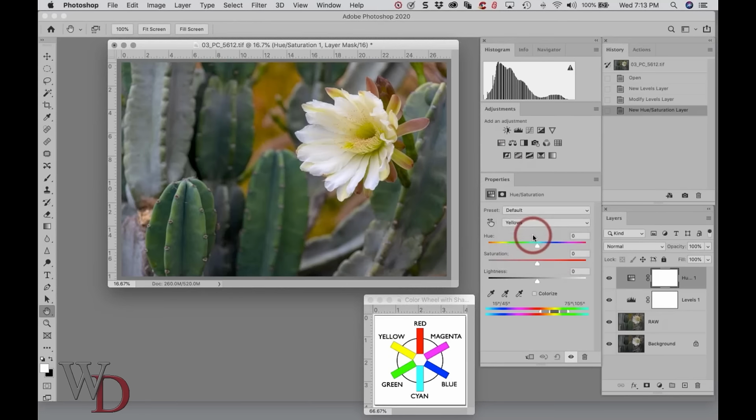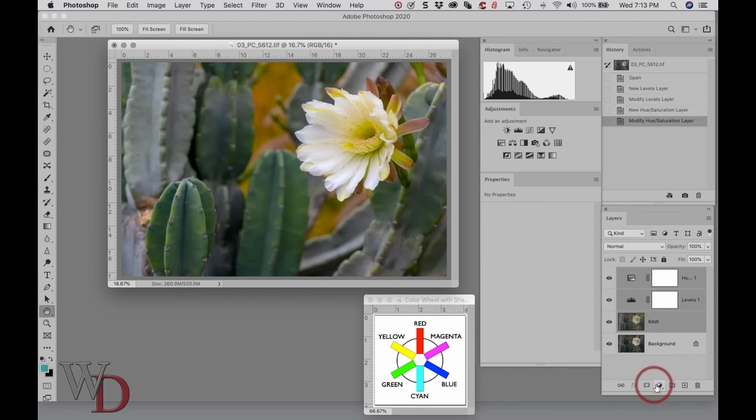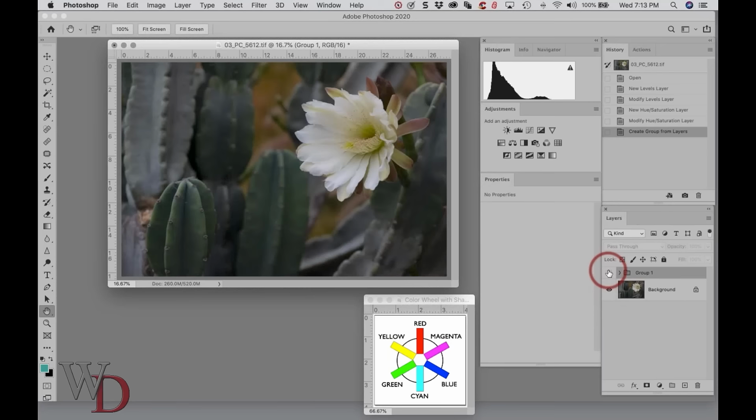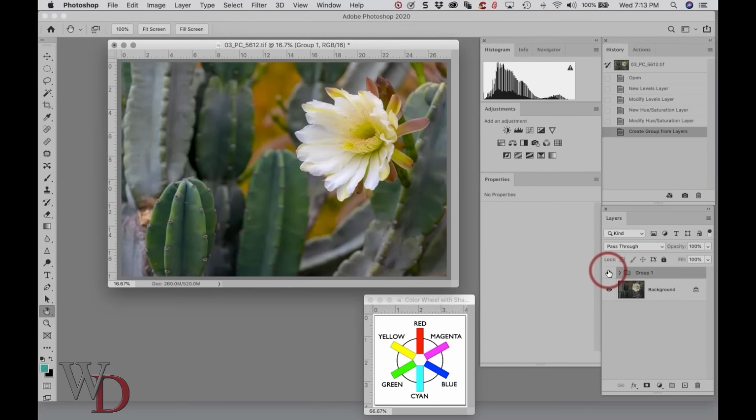I created a Hue Saturation adjustment layer. I dropped down to yellows, and I'm going to oversaturate to a degree anyway the yellows that are showing up in the throat of the flower and on the tips of the leaves. So it's not much, doesn't take much. There's before and there's after. So we took this image, which looked like this. This is what the raw looked like; all I did was open the raw file in raw and hit OK. So this is what it actually looked like before I did anything to it. Then after adjusting it in raw and doing a levels and Hue Saturation, we end up with that.